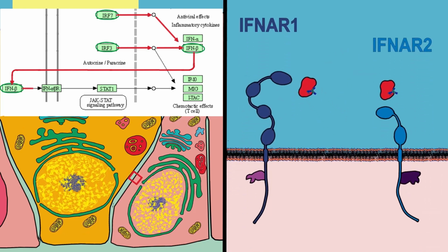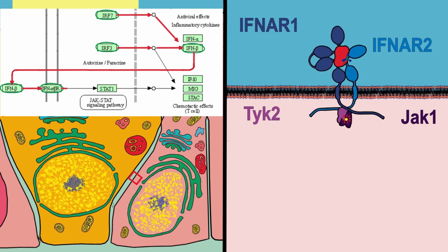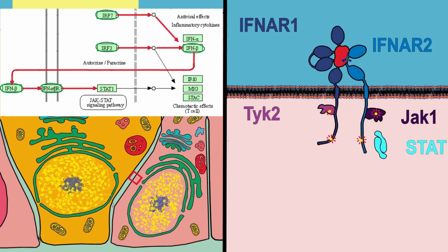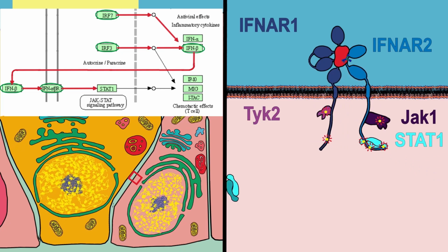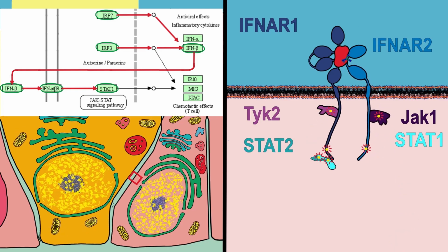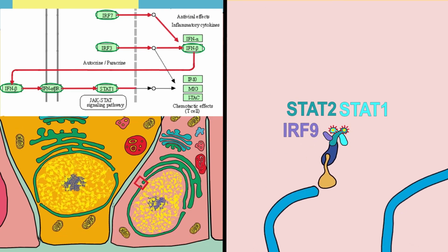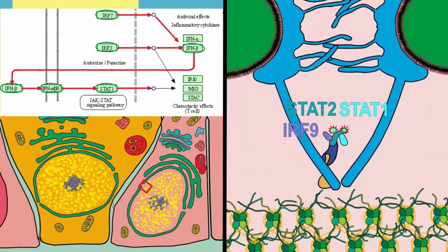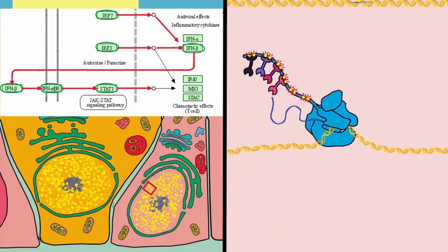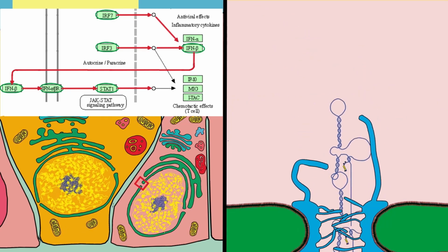After binding, the receptors phosphorylate each other by Janus kinase proteins. Once phosphorylated, they bind to STAT1 and STAT2 proteins, which are also activated by phosphorylation. Once activated, the IRF9 protein binds to STAT2 and the protein complex is imported into the nucleus. In the nucleus, STAT regulators activate a set of up to 300 genes, which drastically change the metabolism of the cell, making it a hostile hell environment for viruses.